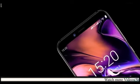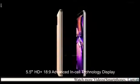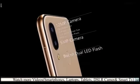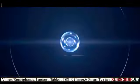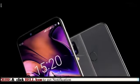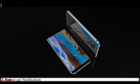OMG Jira 3 carries an advanced in-cell display in an 18:9 format, featuring a dual camera setup for great photos and an 8 megapixels front camera for good selfies. It is probably the cheapest phone to have premium double-sided glass, because we want to deliver quality experience for every pocket.